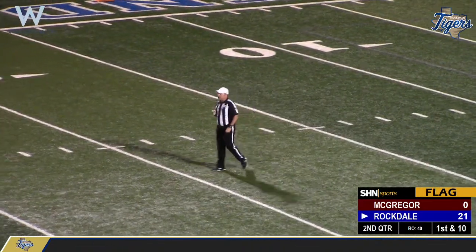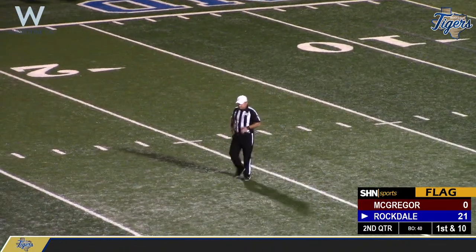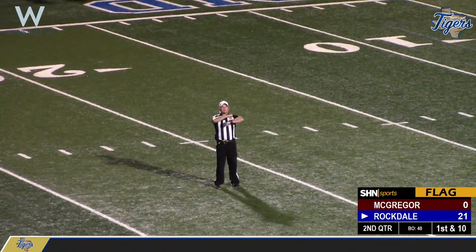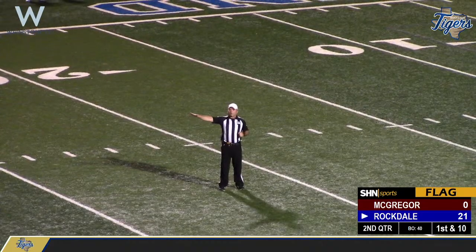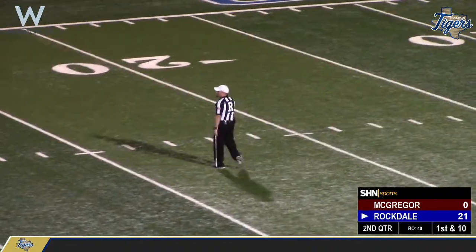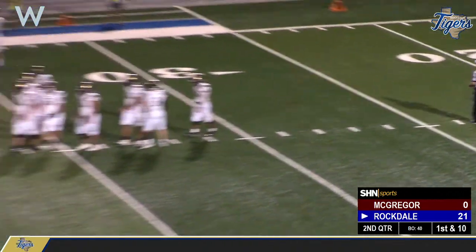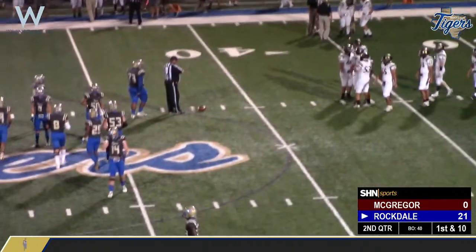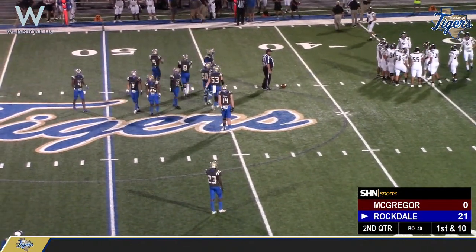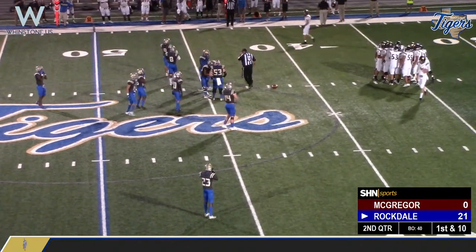Well, let's get the touchdown summary with AJ. Okay, after the fumble recovery, one play, 45-yard touchdown pass from Bladen Barczyk to Robert Owens. And the Tigers increased their lead after the kick was good, 21-0. It's Rockdale 21, McGregor 0. So one play in 40 yards. Nobody's going to turn that one down.